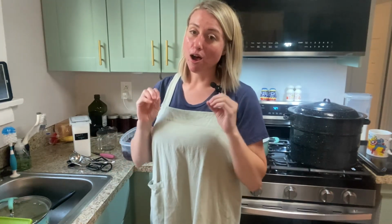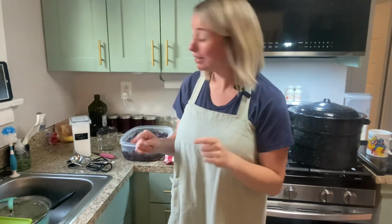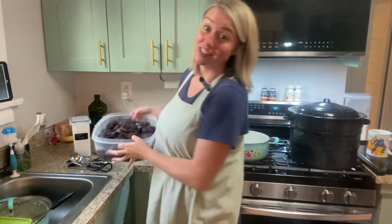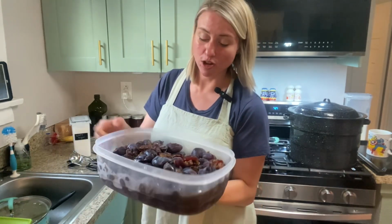So this recipe today is going to call for 5 cups of plums, which I think I have that covered. This is some of the plums that I got from doing the gleaning last week, and I've already pitted them.